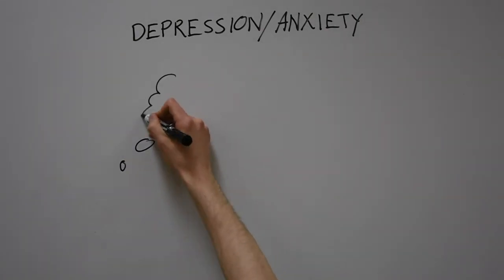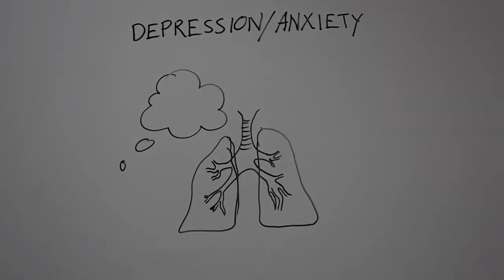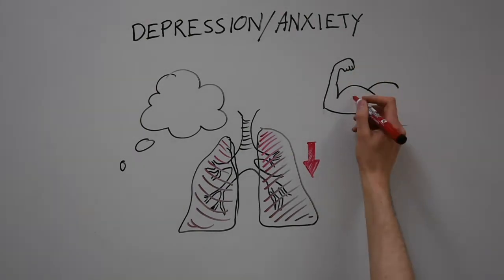Symptoms you may have if you are experiencing anxiety include prolonged periods of excess worry and tension, autonomic arousal, which may look like sweating, dizziness, shortness of breath, insomnia, restlessness and muscle aches, tremor or shaking, and avoidance behavior.